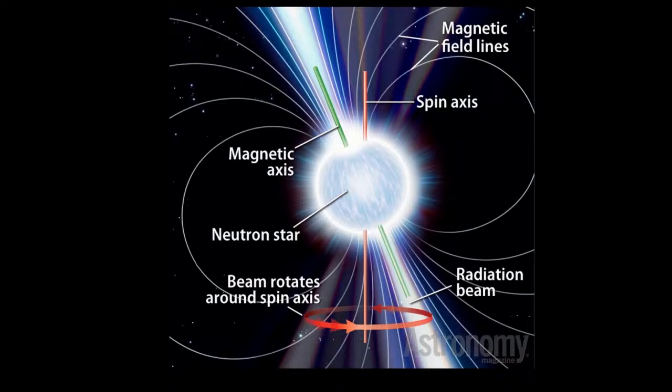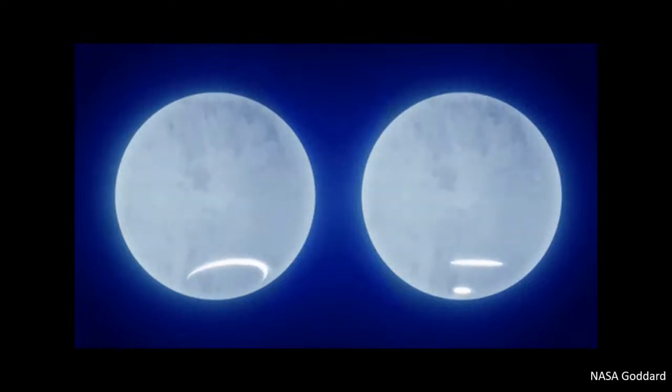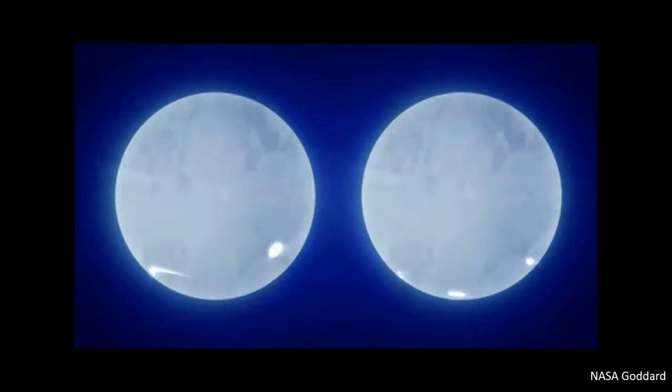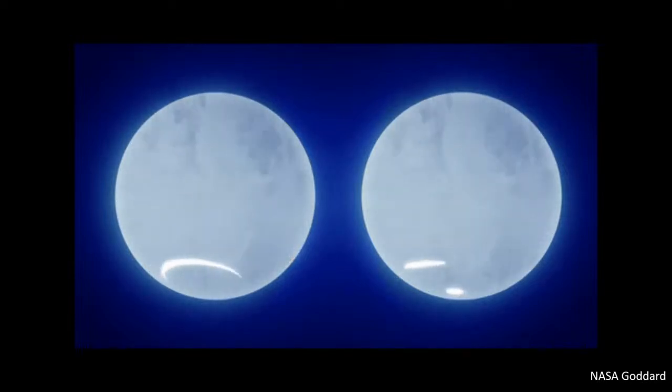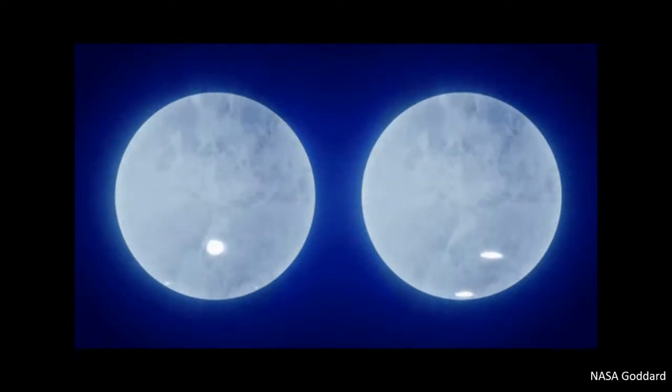But after a month spent processing NICER's X-ray data from a pulsar called J0030 with a supercomputer — it would have taken a desktop PC a decade to crunch the data — astronomers finally had the first map of the surface of a neutron star, and they saw something extremely bizarre and completely unexpected. This then is the surface of pulsar J0030. The white markings are the hotspots, areas of intense X-ray release, where the magnetic field lines converge.